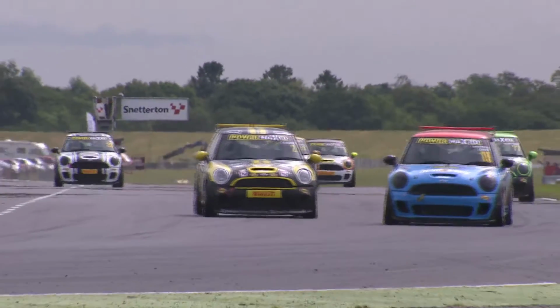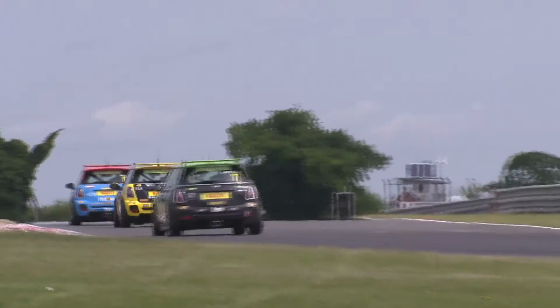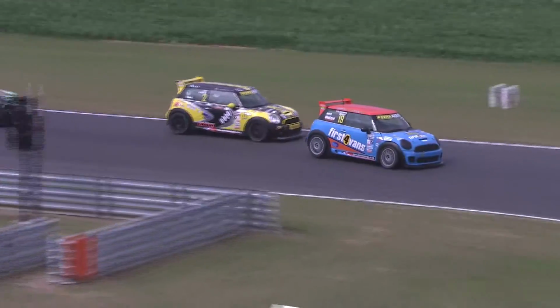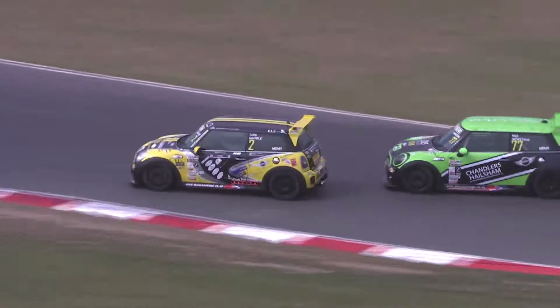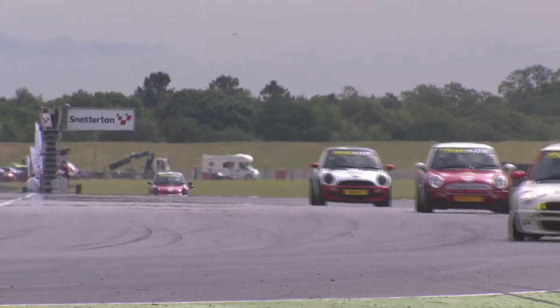Lawrence Davey, though, looking to do much as Luke Caudle in race 1, which is stick to the racing line. The fact that the cars in the mini challenge, to all intents and purposes, absolutely identical. Therefore, it comes down to drivers' racecraft about whether or not they can find a way through. What that means, though, is that as Caudle's charge is slowed, Neil Newstead can get onto terms with him immediately.